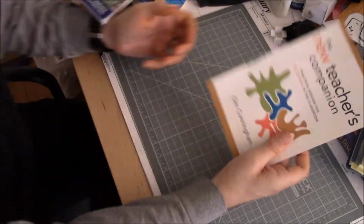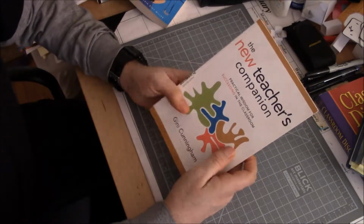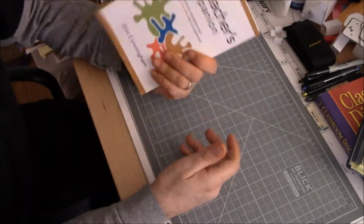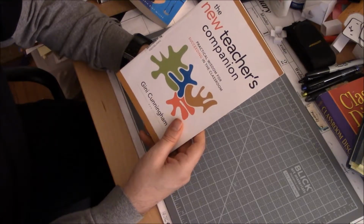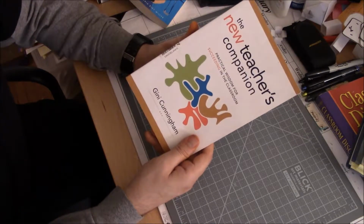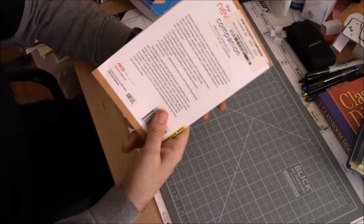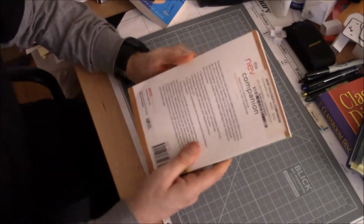Now, this book is not an art book per se, but it's a nice little book that I picked up, and I found it to be very helpful in some ways and it helped me think about certain things. This book is called The New Teacher's Companion: Practical Wisdom for Succeeding in the Classroom by Gini Cunningham. It's a nice little book. Again, I bought it used. The author may not like that, but I definitely do. But you could also buy it new.